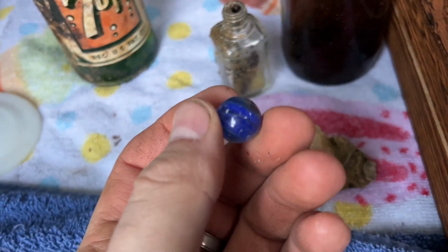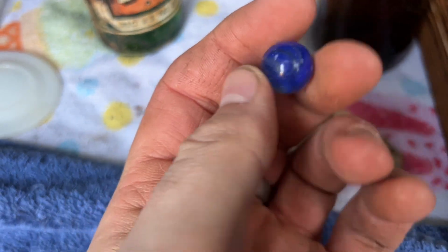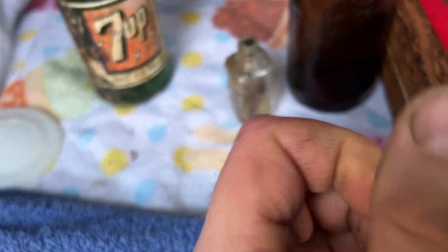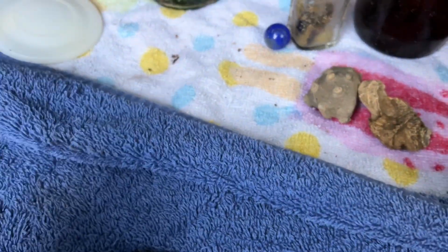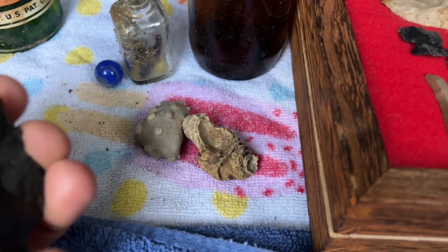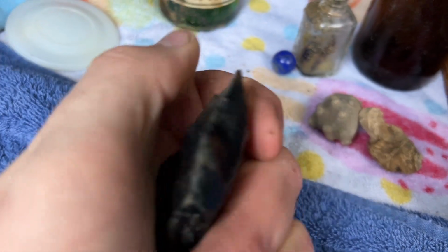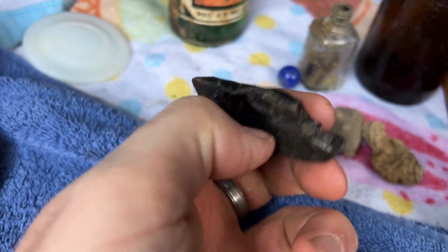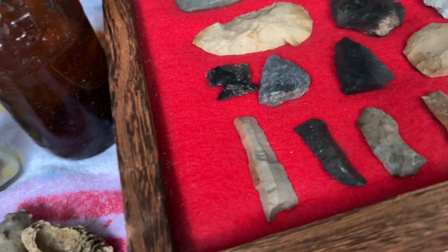I didn't get it on film, but Douglas found a nice little marble. And a lot of these marbles, when you pull them out of the rivers, they tend to be pretty old. There's a lot of marble factories up and down through Ohio and West Virginia. He did find a little piece of flint there. And right as I was leaving, I found this big old spall of flint. You can tell I've been knocking off it, but I don't think it's anything. But it wasn't too bad a day.